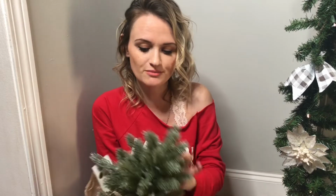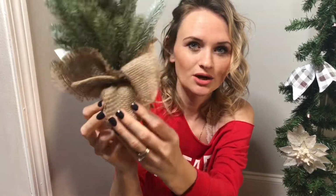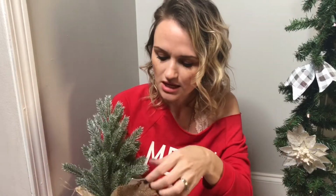The little guy was from TJ Maxx. And so is this little tree in this. I didn't realize how much burlap type of stuff I had. This is just a little flocked pine tree, I guess, with this little burlap around it. I thought it was so cute. I think I'm gonna put this on the hot cocoa bar. This one was only $5.99, so I thought that was really, really cute.